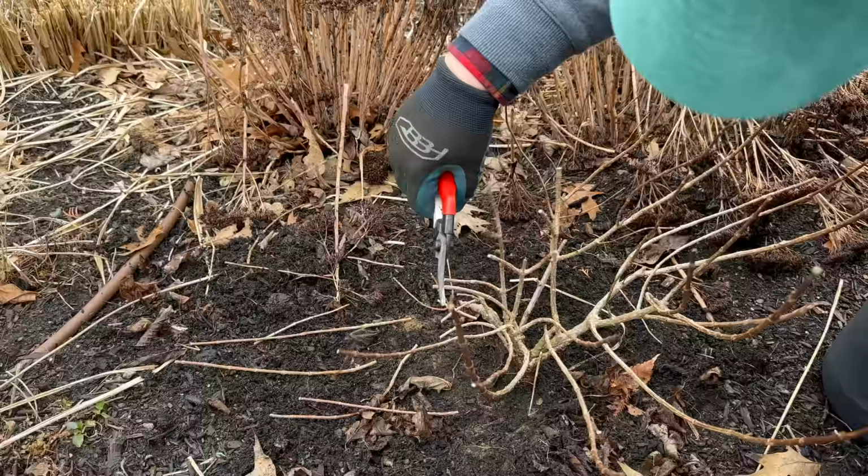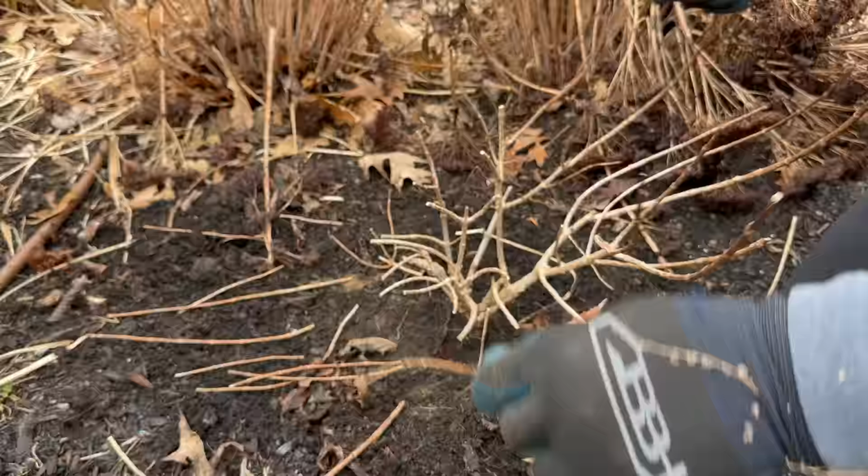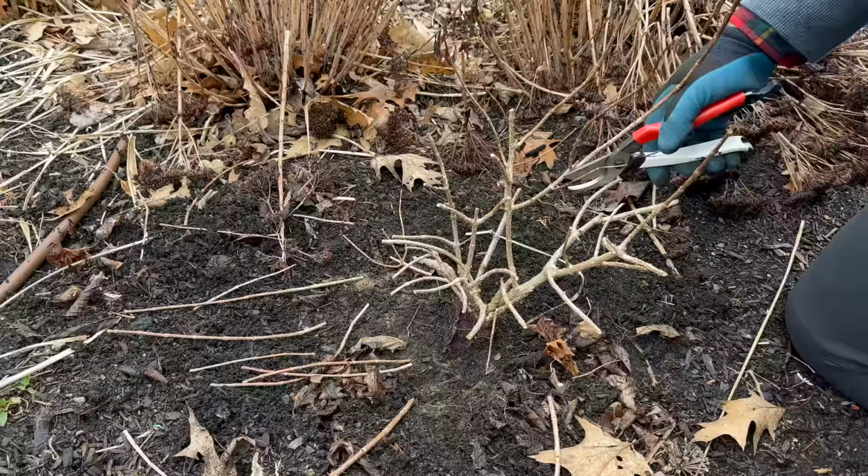Visually counting. I saw a really funny comment on our Annabelle pruning video that this was very ASMR. Yes, we do have a really nice panicle pruning video, but we also have an Annabelle type pruning video.